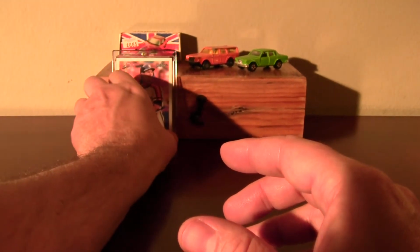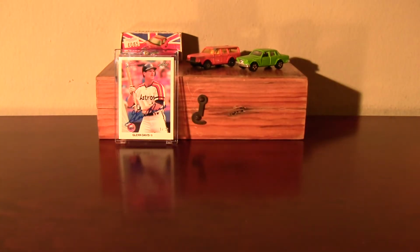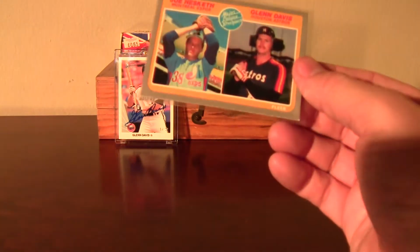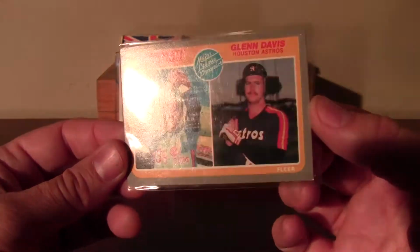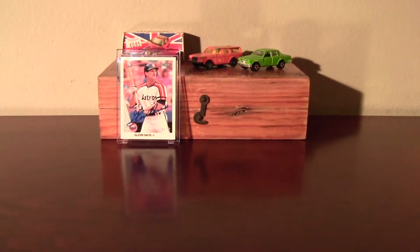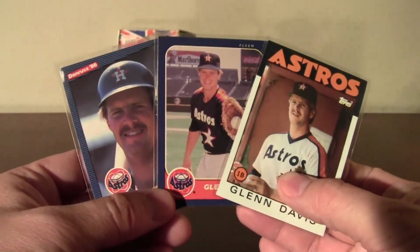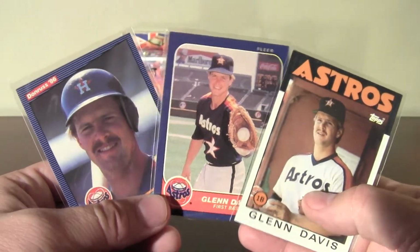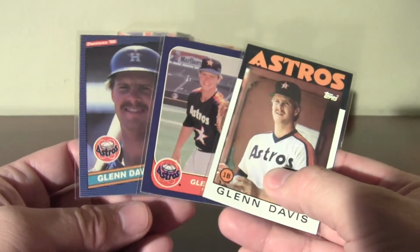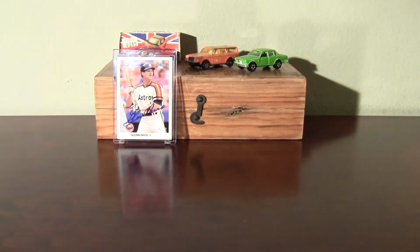I'm going to show a few other Glenn Davis cards from my childhood collection. First one here is an 85 Fleer. This one is dinged up also. So, I still need to pick me up a mint condition one of those. And here's all of his 86 cards. Donruss, Fleer, and Topps. I think I probably paid a dollar or so for these a piece back in probably 87 or 88.